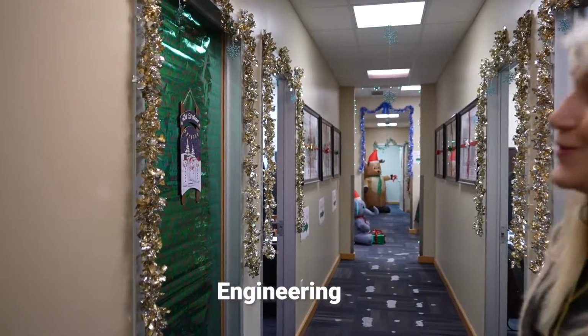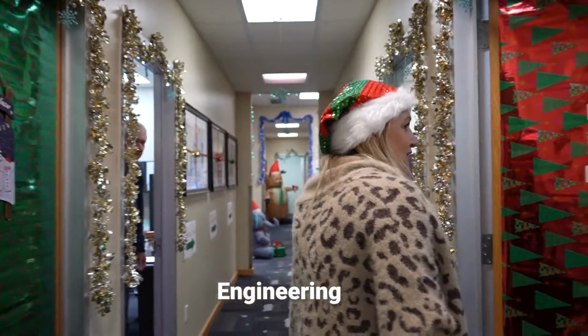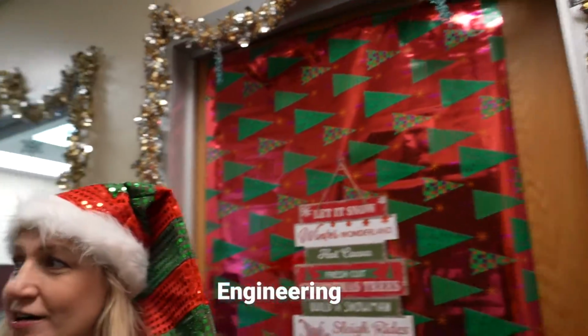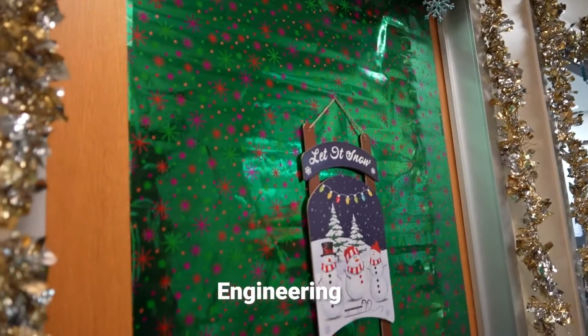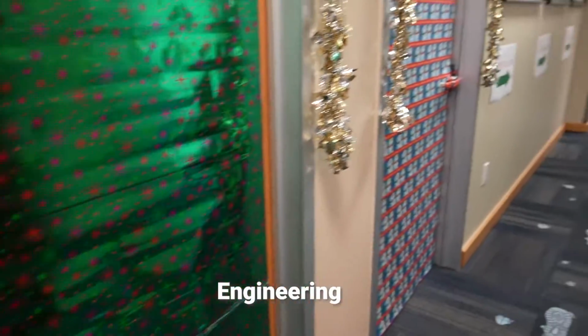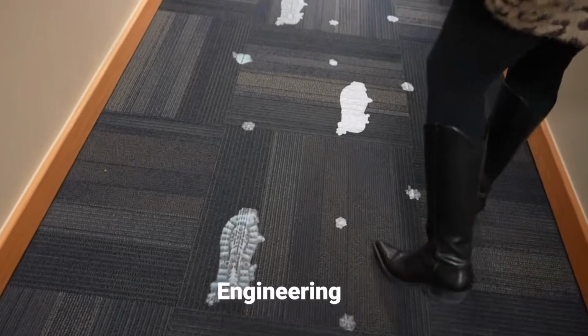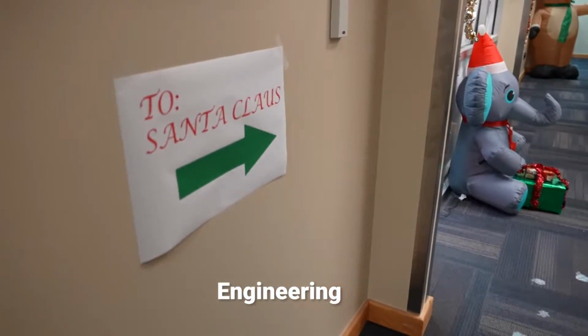They're all like shutting their doors. They're like, no! Look at these. Every single door has, let me see. Oh my Lord. Every single door. All right, engineering. Apparently Santa's been here. I can see his footprints.